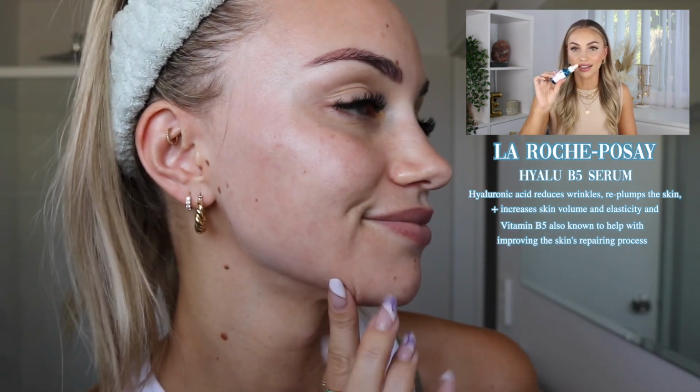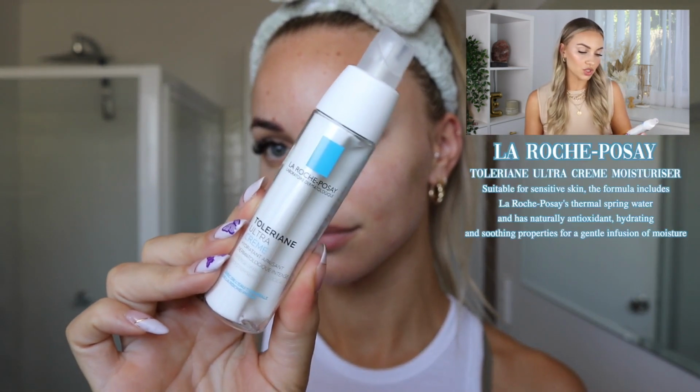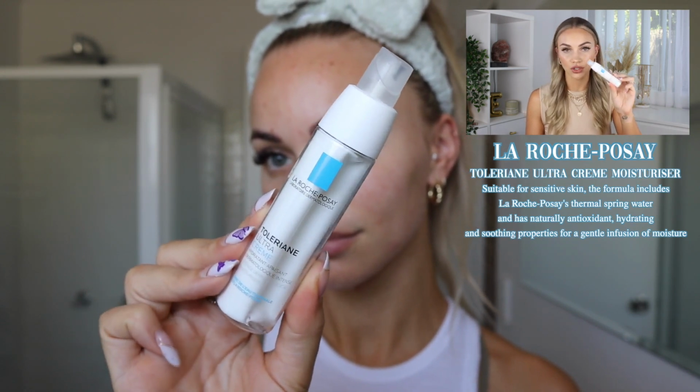The other really great ingredient in this is vitamin B5, which is also super effective for soothing and hydrating the skin, as well as reducing the appearance of fine lines. Amazing. We're all aging. There's no doubt about it. So taking care of your skin and trying to reduce aging like that is really great, and hyaluronic acid and vitamin B5 are two of the best ingredients to do that. So this serum, I never ever skip this in the mornings and at night. I use it twice a day. I can't get enough of it. I really love it.